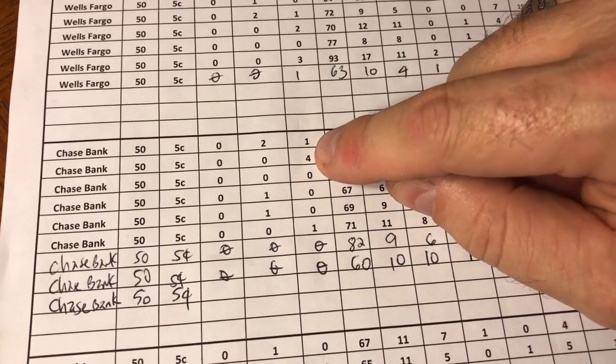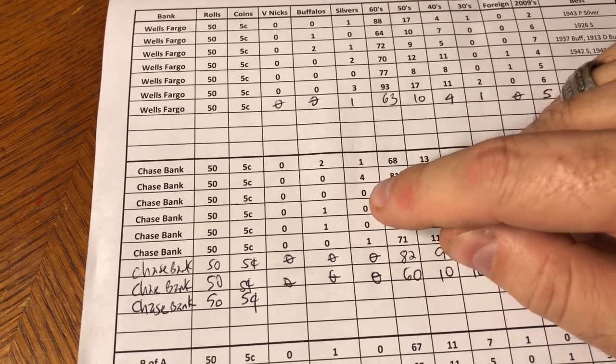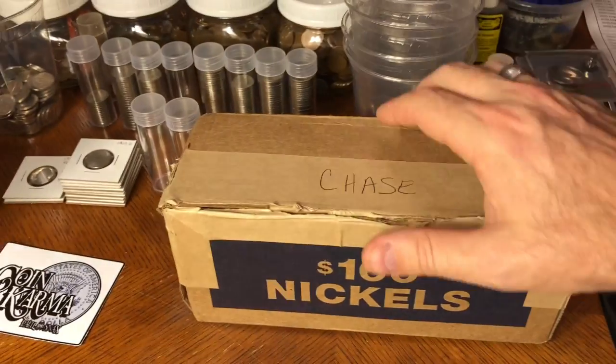And really, since our 4 silver Chase box that we had way back here, we have not really had a solid box since then with more than one of something. So, we're hoping this is the one.